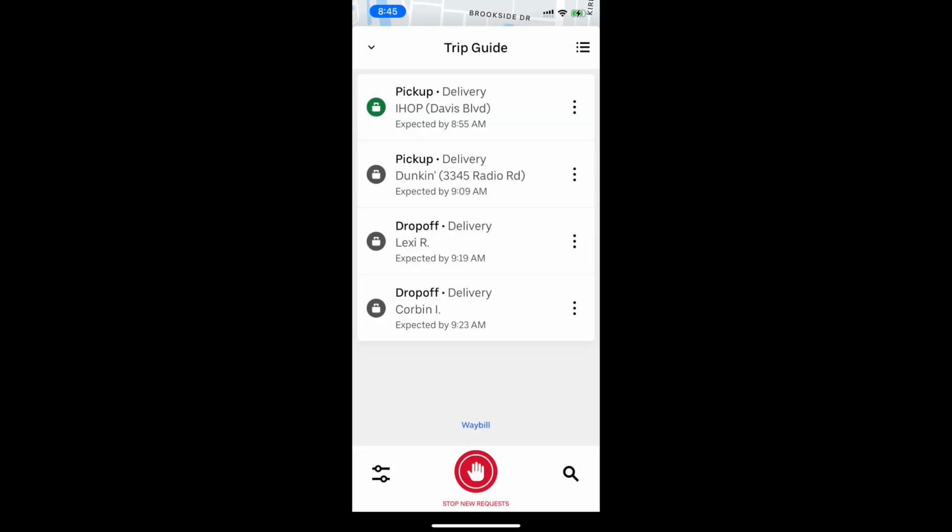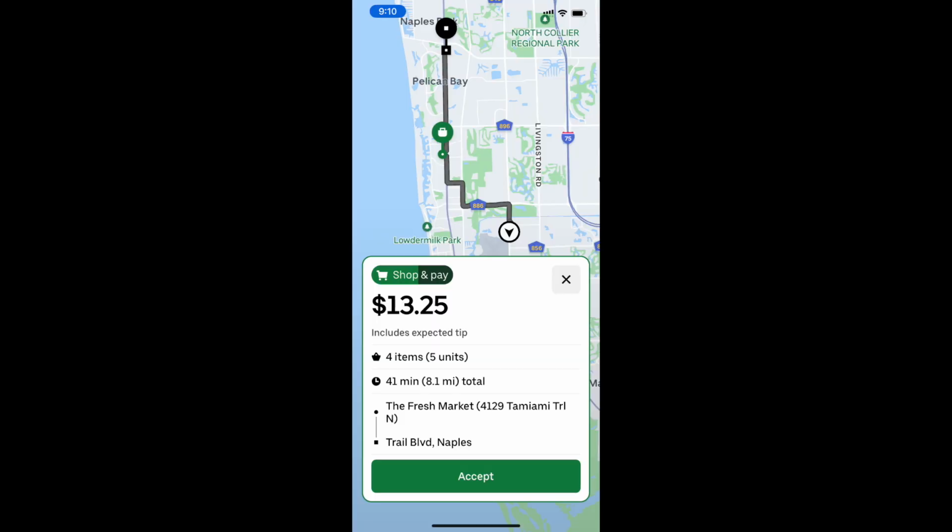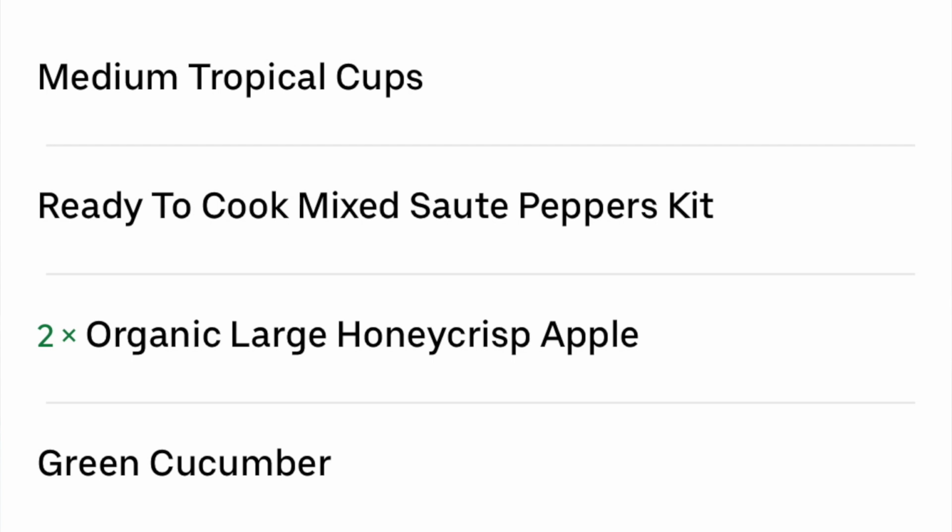And then we grabbed this double order from IHOP and Dunkin', $13, going just a few miles. We're gonna try to get these dropped off really quick and then reposition ourselves, see if we can get to the Costco drop. We got those 2 orders dropped off, and Uber sent us this Fresh Market order, $13 for just 5 items.